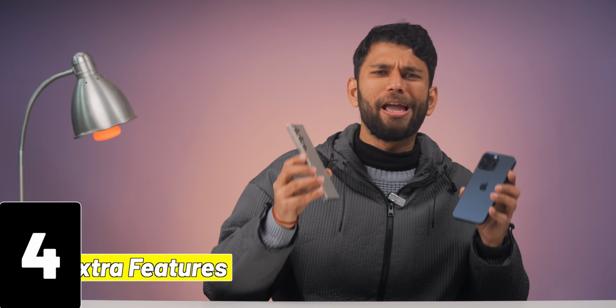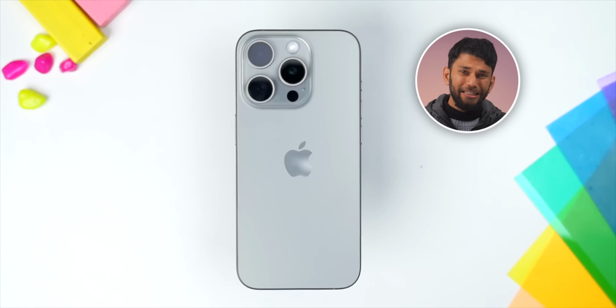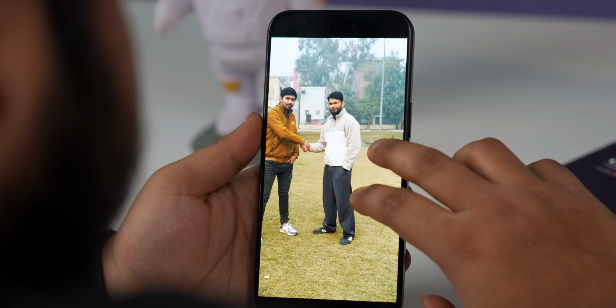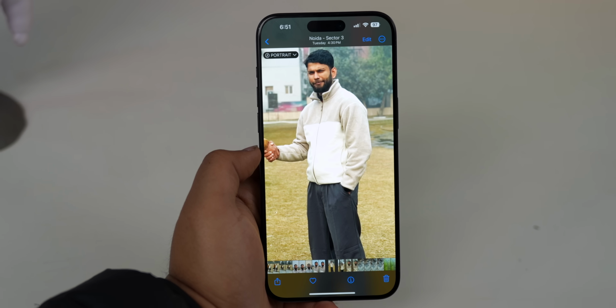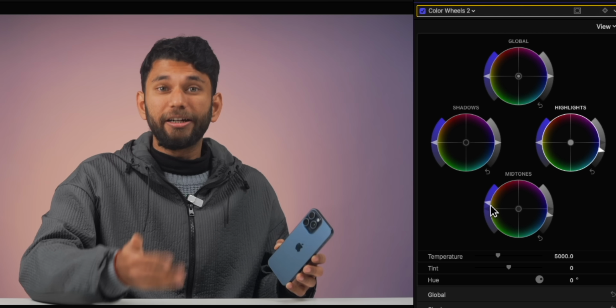Now, both the phones have some extra cards up their sleeve. For instance, the iPhone now shoots at 24 megapixels by default as opposed to every other phone shooting in 12 megapixels. So by default, if you pick up an iPhone photo and you crop into it, it will have more details. Or the fact that you can shoot in log format and then color grade the video in post is an editor's dream come true.